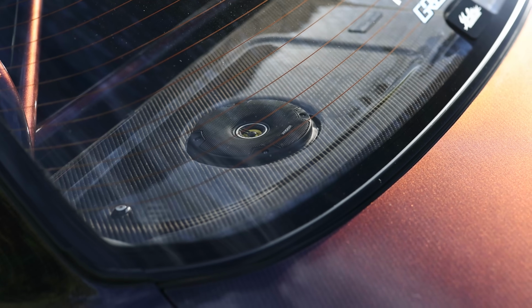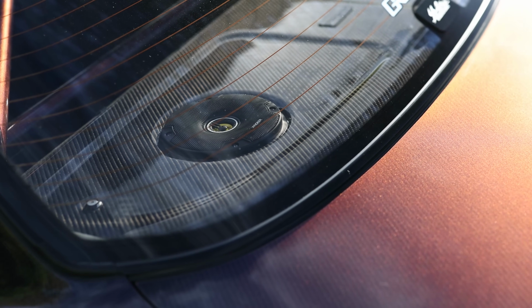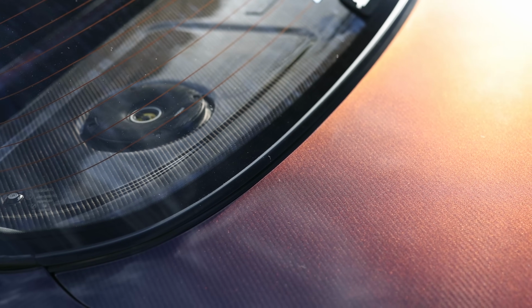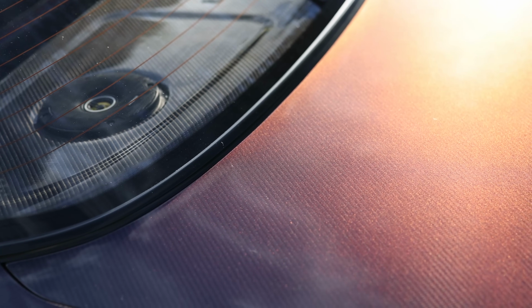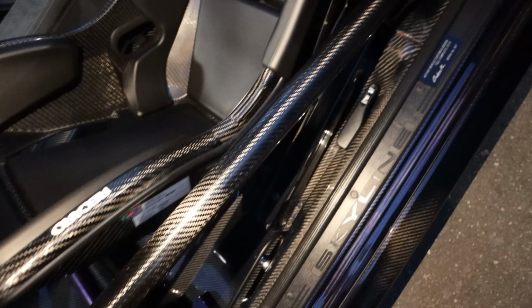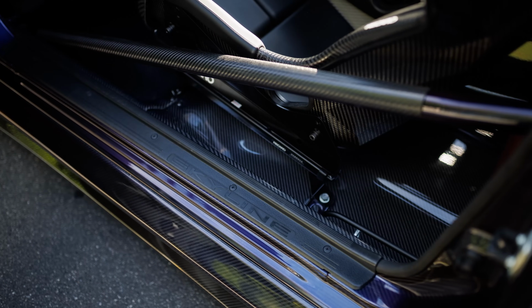This is the part that really blew my mind about last year's build: the interior weave is the same direction as the exterior weave. The interior carbon weave matches the exterior, even down to the roll bar. This year, instead of a leather wrap, he has carbon fiber on the roll cage, and that direction also matches the outside. And the floor too. Yeah, the floor is matching. Every little detail, he tries.